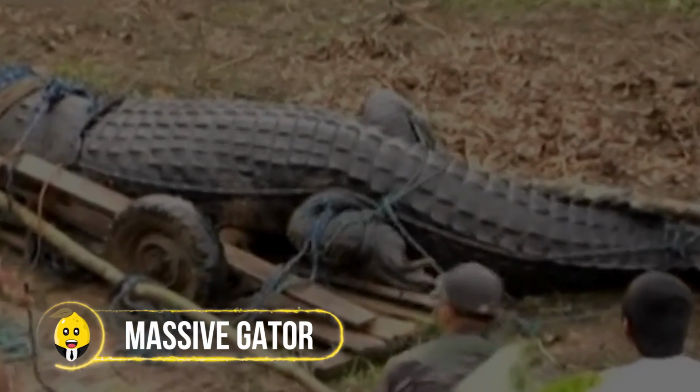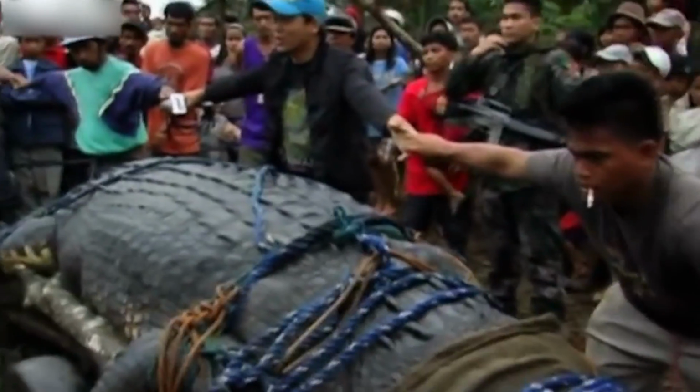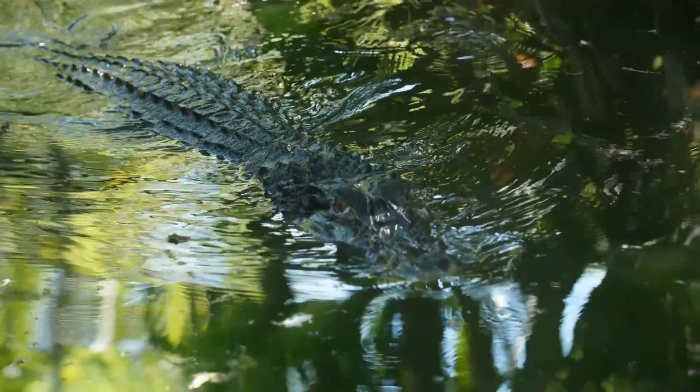Massive gator. Coming across one of the largest crocodiles, already scared of the mighty animal, the people had to deal with the deadly mood swings of the croc when it attempted to escape the trap. This is Lolo, the longest and also the largest saltwater crocodile captured in the Philippines, which is blamed to have taken numerous lives of villagers near where it lived.